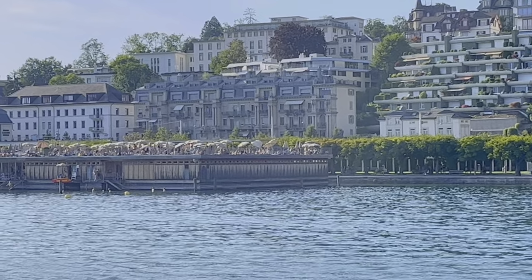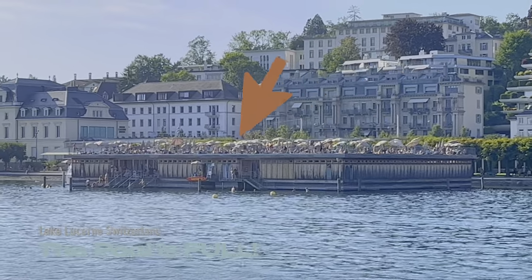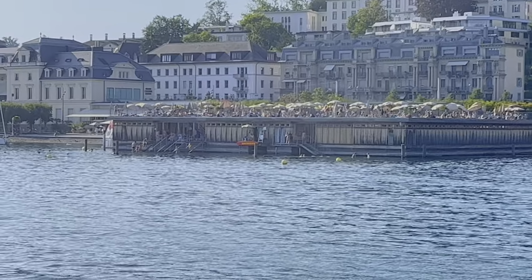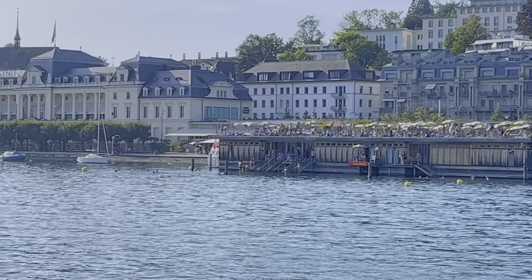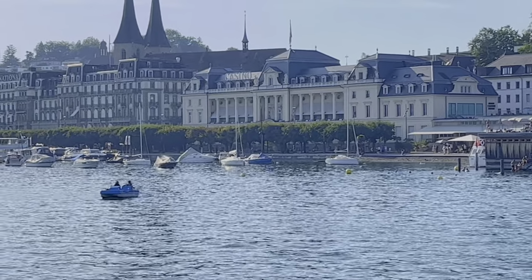Look at the people on top. The other one to the right, separated. Because in the older times, one side for ladies only, the other side for men, of course. What about 100 years old?